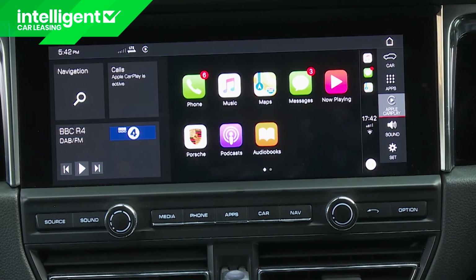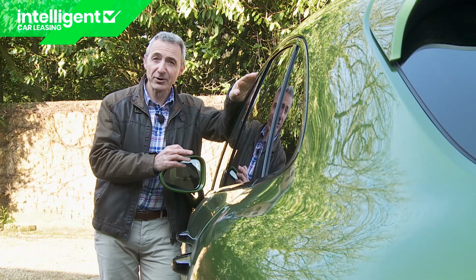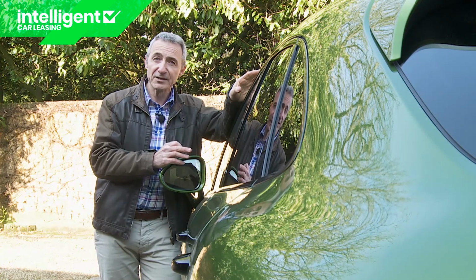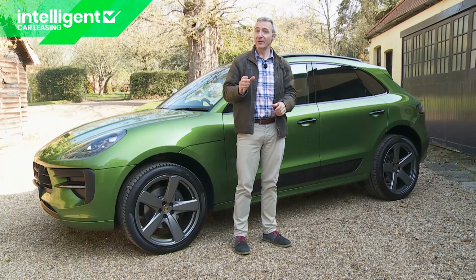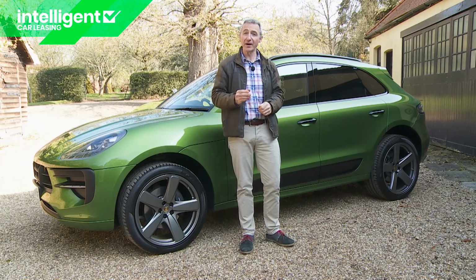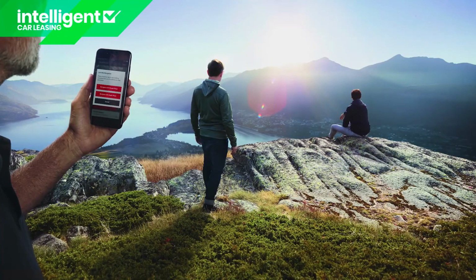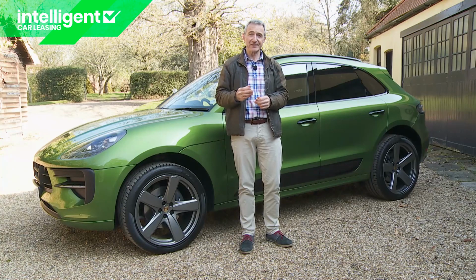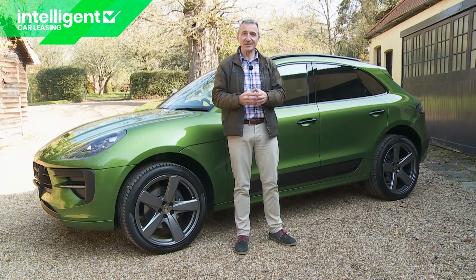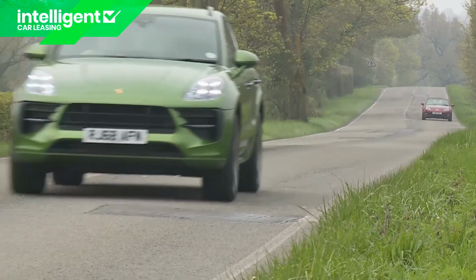There is standard Apple CarPlay smartphone mirroring, although not Android Auto, and there's an included Connect Plus module with LTE and 4G phone connectivity, Wi-Fi capability and an integrated SIM card. You get some really clever connectivity technology too. There are Car Finder and Porsche Vehicle Tracking System Plus services that'll let you know where your Macan is at all times. And a downloadable Porsche Connect app for Apple and Android phones gives you a wide variety of digital features and services. That includes a remote vehicle status feature via which you'll be able to check vital data such as door locking and fuel range from your phone.